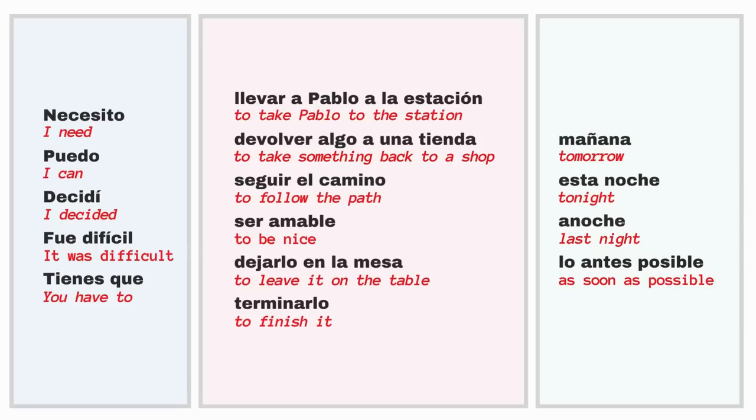How about, it was difficult to follow the path last night. Fue difícil seguir el camino anoche. Don't forget to pause the video if you need some extra time to come up with the answer. And how would we say, you have to finish it as soon as possible? Tienes que terminarlo lo antes posible.